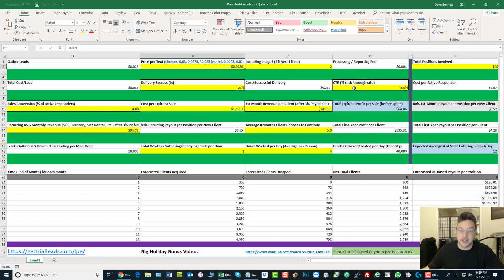So you can assume a different click-through rate, higher. If you set this to an image, raise that number, and also raise the sales conversion number if you want. That's going to be higher because, well, who knows? Sales conversions based off the page they land on where they read the pitch to them, okay? Cost per upfront sale. All this stuff is sort of explained here, but it's definitely understandable from the 54-minute video and some videos that we put out before. But you'll understand if you get in.